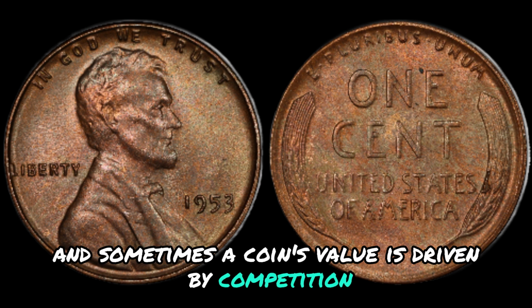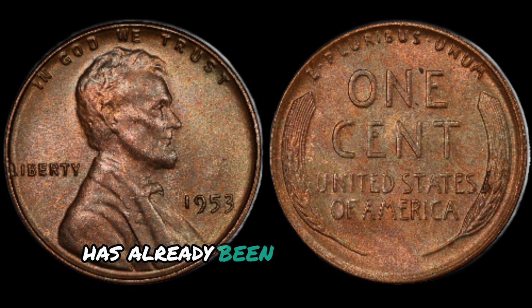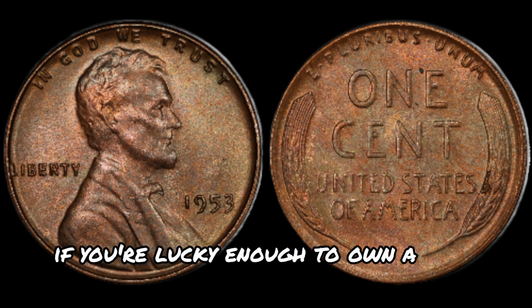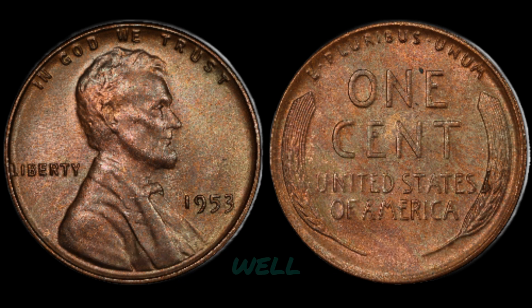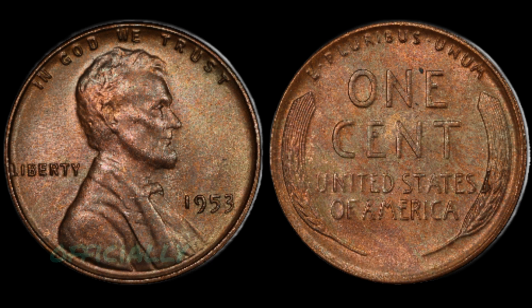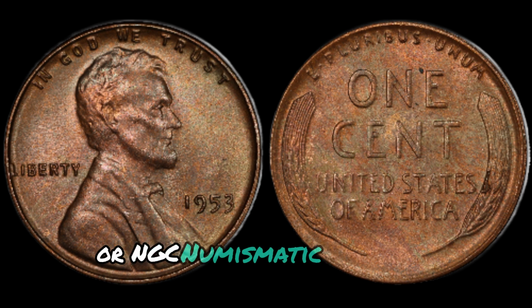Now, let's address the question that's probably on everyone's mind. How could a penny from 1953 possibly be worth $174 million? First, rarity plays a massive role. Coins like this are often produced in small numbers, and over time, many have been lost, melted down, or damaged. Only a few 1953 Ultra pennies in perfect condition are believed to exist, making them incredibly rare. And with rare coins, demand is everything. When collectors or investors are competing to own the same coin, the price can skyrocket into the millions.